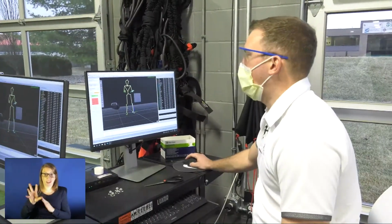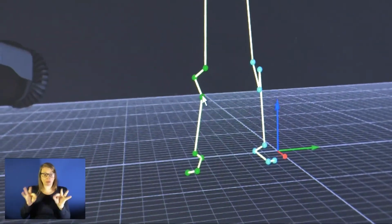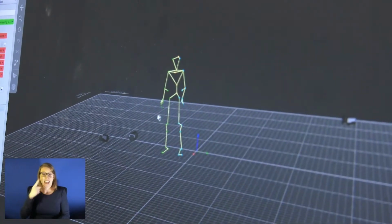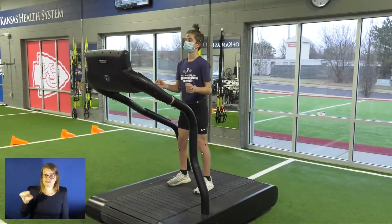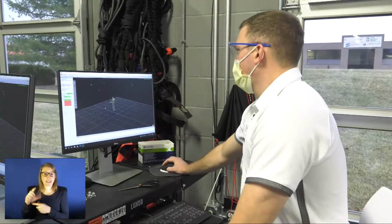Yeah, that looked pretty good. All the markers are relatively where they should be. What you're looking at is not the next generation of robots, rather something even better. I think it's pretty cool. 13-year-old Mason Medellin may look a little bionic as he runs on the treadmill. We're going to take him through our Qualisys 3D motion capture running analysis.